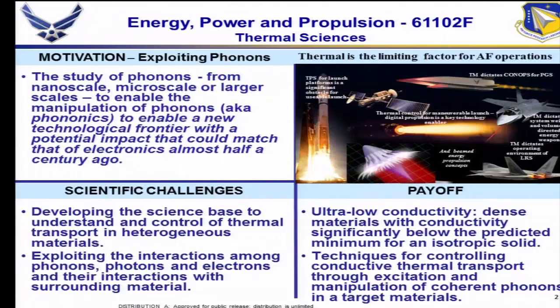So this is the pretty slide. It captures everything. You can put it in your pocket and take it with you. The motivation of this portfolio is to really exploit phonons. You've heard a lot this week about photons. You've heard a little bit about electrons. If you were here for Dr. Kirchik's talk, you heard about bosons and fermions.